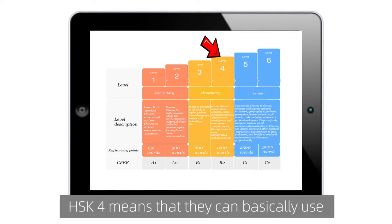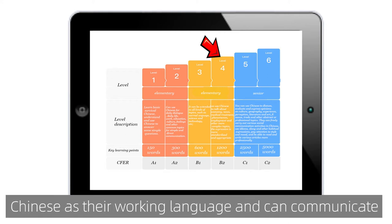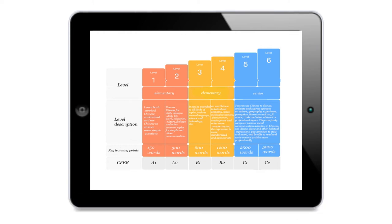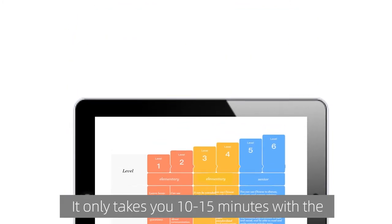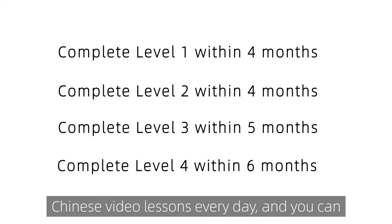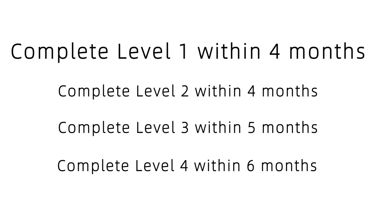For those who have a job, HSK 4 means that they can basically use Chinese as their working language and can communicate with native speakers of Chinese fluently. It only takes you 10 to 15 minutes with the Chinese video lessons every day, and you can complete level 1 within 4 months. Complete level 2 within 4 months. Complete level 3 within 5 months. Complete level 4 within 6 months.